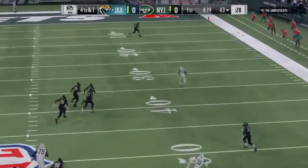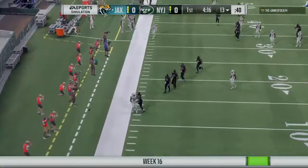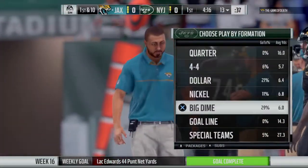And the kick's away as he angles this one for the sideline. And they'll play keep away from the returner as this one will be marked out of bounds at the 13-yard line. Pretty good spot.